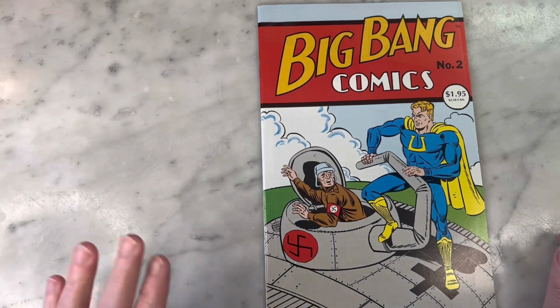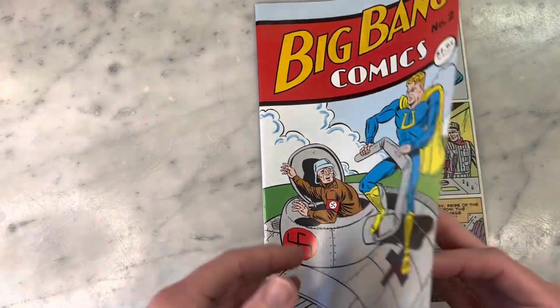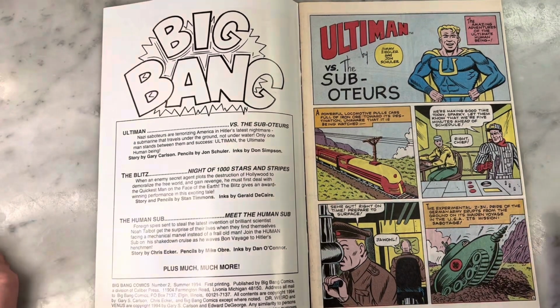I love this cover, so much fun. This personifies exactly what Big Bang is about. They are like the nostalgia, retro comic book company paying homage to the comics from the 60s that Gary Carlson grew up on. He is the creator of Big Bang along with Chris Ecker and a host of talented artists and writers. So we have Big Bang, Ultiman versus the Saboteur, story by Gary Carlson, pencils by John Schuler, inks by Don Simpson. That is so interesting.